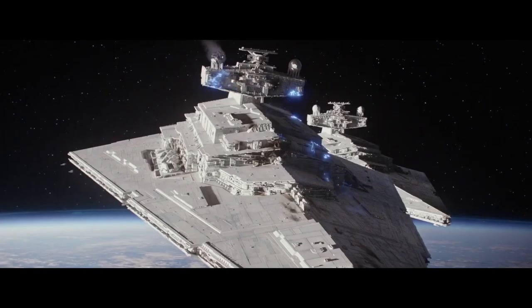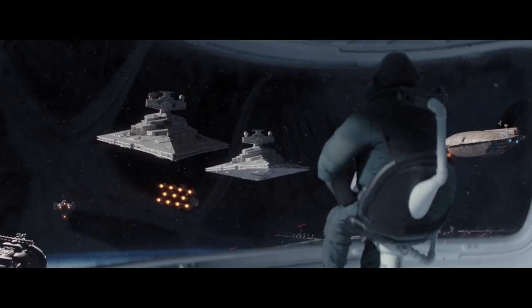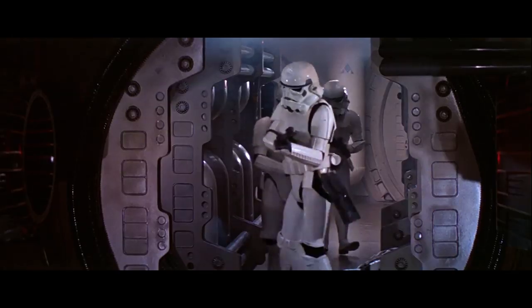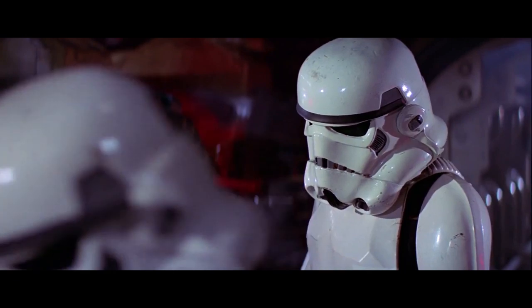Because ion weapons cause damage at the molecular level through its high-speed particles, it was almost impossible to properly shield equipment from it. Ion weapons also allowed the Galactic Empire to take out enemy forces with relatively low collateral damage.